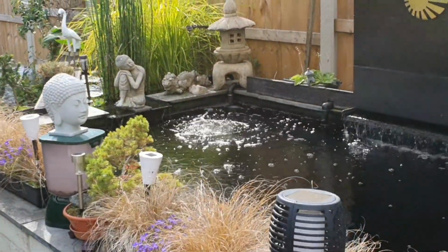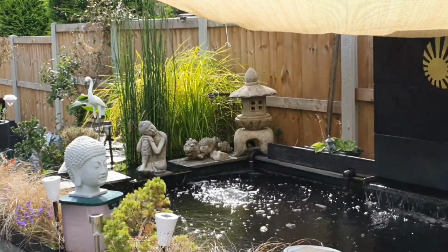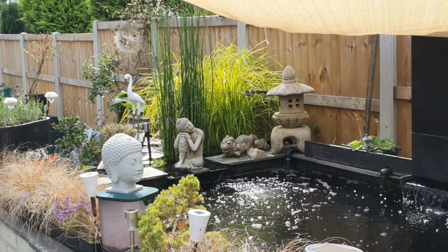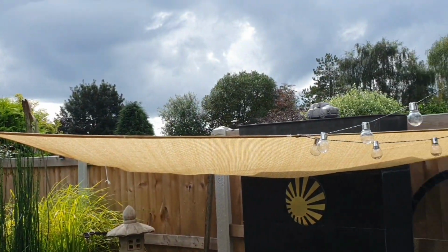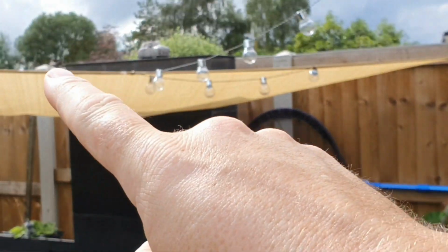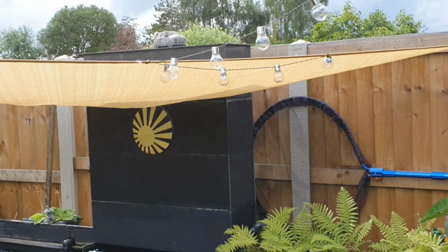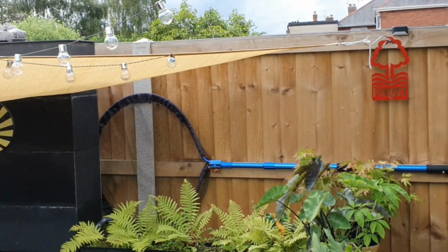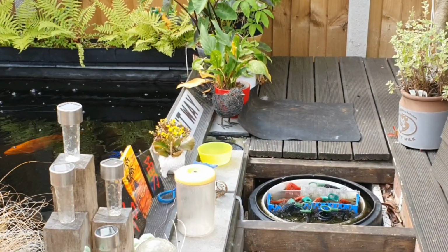How beautiful is that? Yeah, and then once my shower goes off at 2 o'clock, I'll get the mesh at the top, get that hose down, and that'll be it for 3-4 days. Job done. Doesn't take a lot of maintenance really.